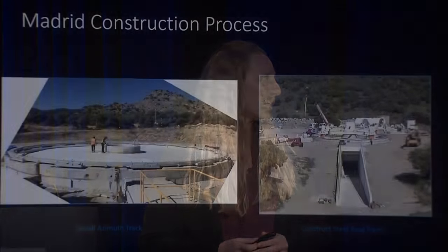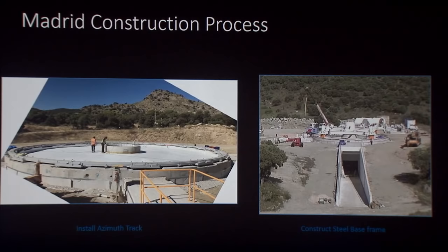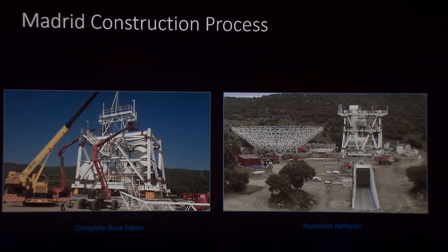This is what the antenna actually sits on and rotates around. And so this is a really precise installation. We need to make sure it's well aligned and perfectly smooth to allow for the motion we need on the antenna. And then we can start building up the actual structure, including the beam waveguide itself. Here we see the steel base frame structure and the waveguide itself going up, built up onto the pedestal.